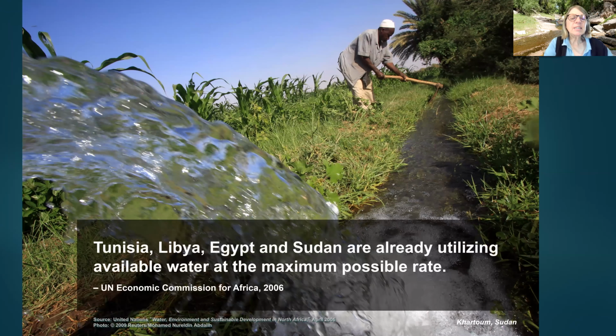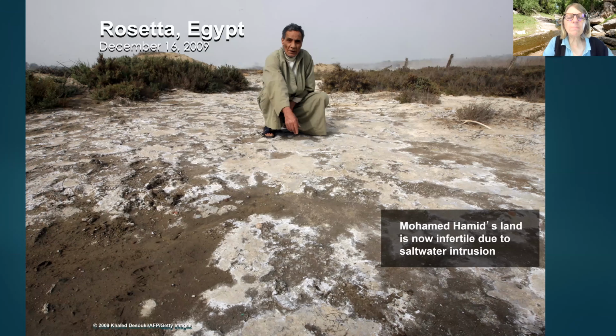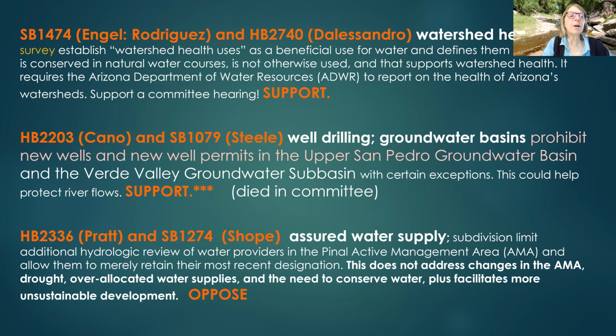In Tunisia, Libya, Egypt, Sudan, they're already using available water as fast as they can. They're pumping it as fast as they can. One of the problems with some of these places is that as sea levels rise and as they pump near the ocean, that pumping leaves room for seawater to start to intrude into the aquifer. So now they've got infertile soil because of all the salt moving into their groundwater. And when they pump, it just brings all that salt right up.